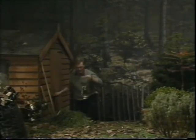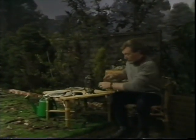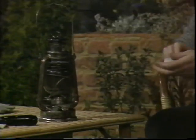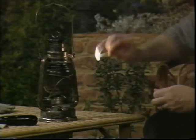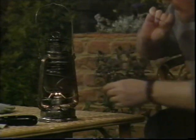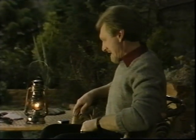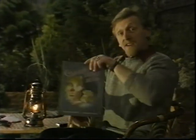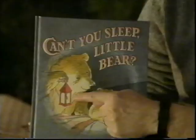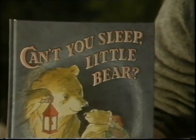Here we are. This is a lantern. You open it up like this, and you light it with a match. There, that's better. There's a lantern on the front of today's book. And the book's called Can't You Sleep, Little Bear?